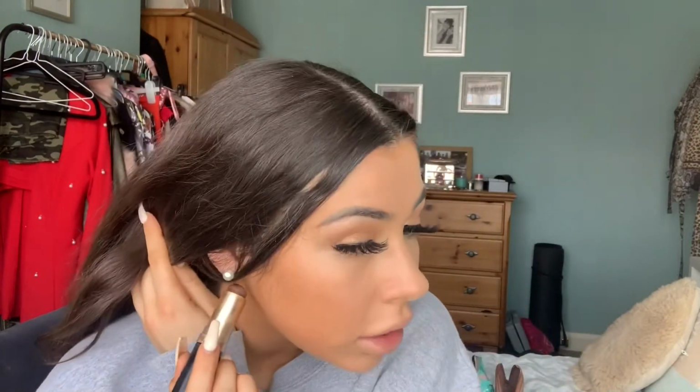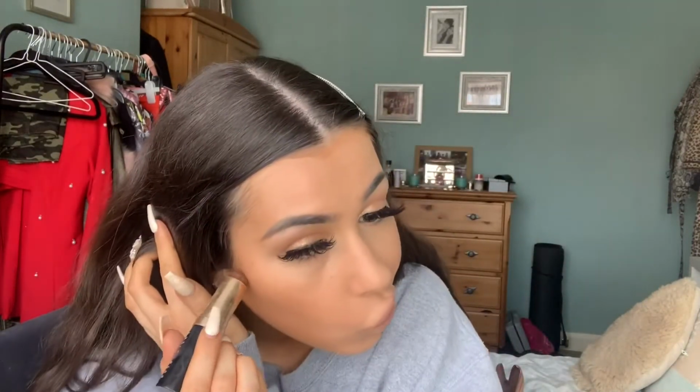Before we go ahead and set everything in place, it's important that you use all your cream products before you use your powders. So the last cream product I have to use is my Bobbi Brown foundation stick in the shade Espresso, and I just use this to do a light contour before I then go ahead and use powder products to contour, but I do like to use this first. So I just take this along the jawline, under the nose, and then a tiny bit on the cheekbone, and then across my forehead as well. Blend that in with the Bobbi Brown blending brush.